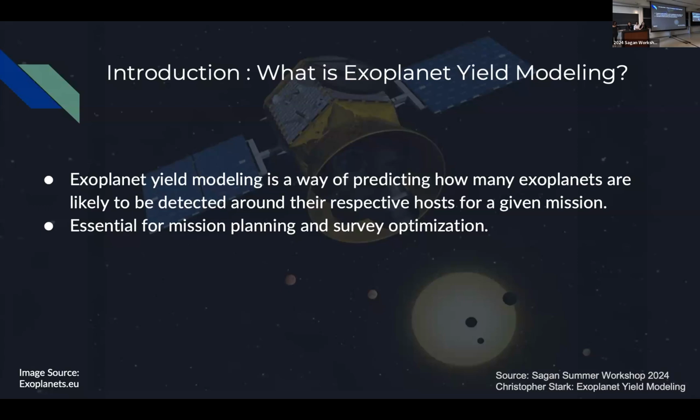So drawing inspiration from Christopher Stark's talk on Wednesday, the method of calculating exoplanet yield came out of necessity. And exoplanet yield modeling itself is a way of predicting how many exoplanets are likely to be detected around their respective hosts for a given mission. And it is essential for instrument design. The reason why it is essential is because it can guide the way that we plan missions and the way that we plan surveys themselves.